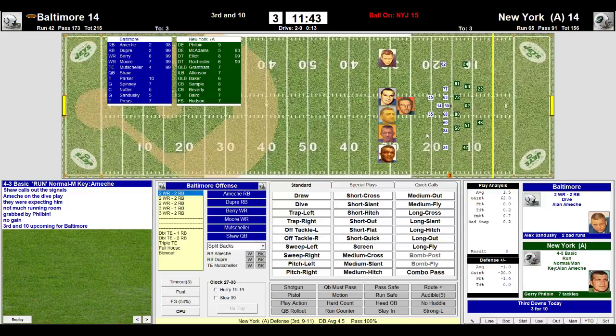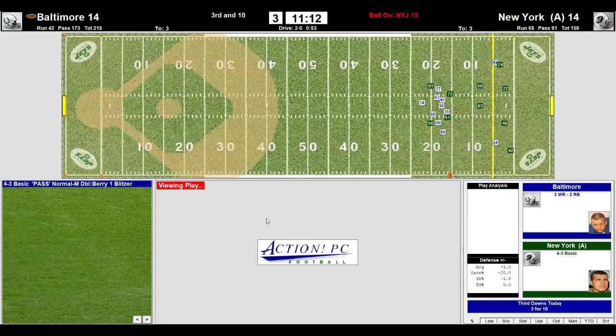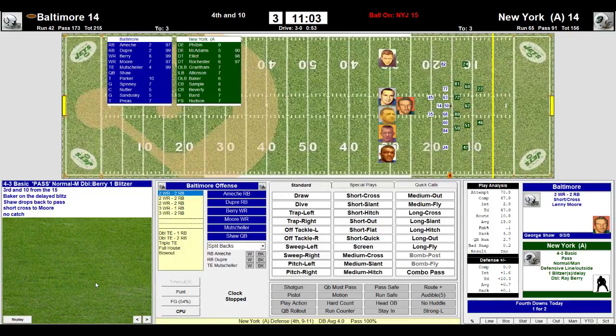Again, Shaw in at quarterback. Unitas was knocked out of the game to start the 3rd quarter. 14-14. Here at Shea between the Jets of 1968 and the Colts of 1958. The battle of Unitas and Namath is now the battle of Shaw and Namath. We're going to look for Lenny Moore on the short cross. Back to pass. He fires incomplete to Moore. They picked up Baker on the delayed blitz, but Shaw could not connect up with Lenny.